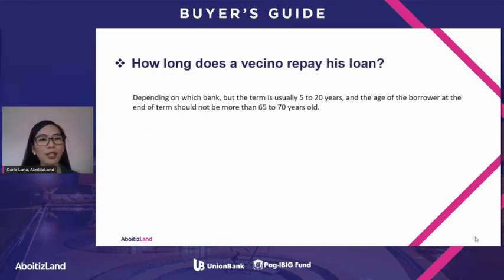Okay, next question: how long does a vecino repay his loan? This depends on which bank, but the term is usually 5 to 20 years, and the age of the borrower at the end of the term should not be more than 65 to 70 years old. But in the case of Pag-IBIG, as mentioned earlier by Miss Marion, it's up to 30 years for the term.